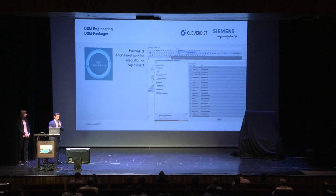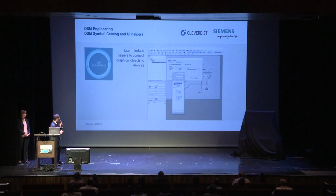Packaging is a very important part because we talked about portability before. So once an engineer has finished working on part of a solution, he can just pack his work, which means whatever he has developed, devices, views, panels, windows and so on, and he can pack them and provide them to an integrator which will put the work of many developers together. We've done some enhancements in the user interface, so we created some helpers that help to connect objects to the devices and so on.